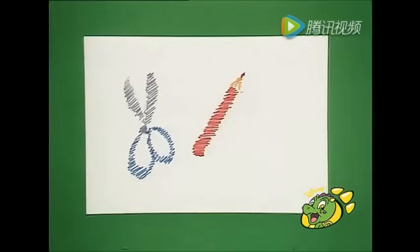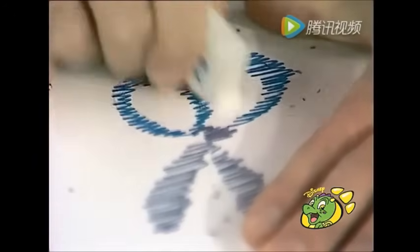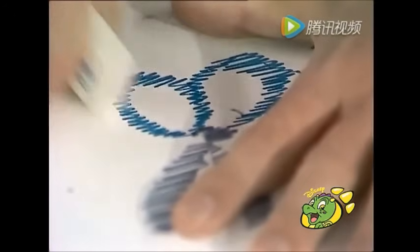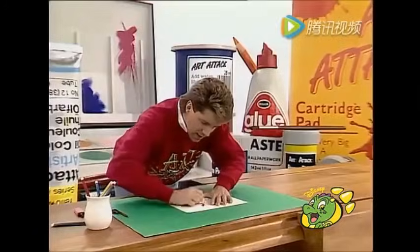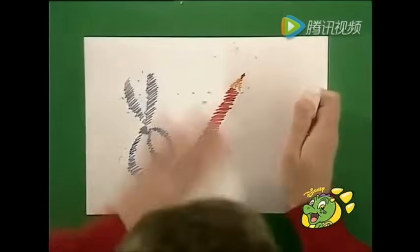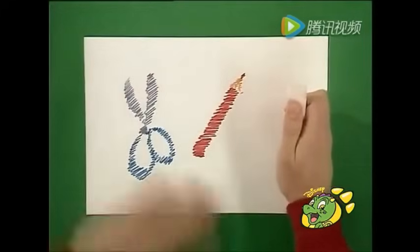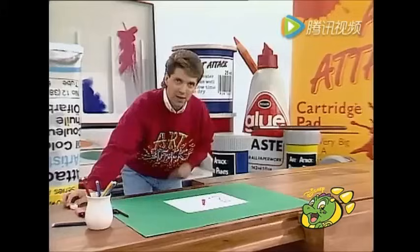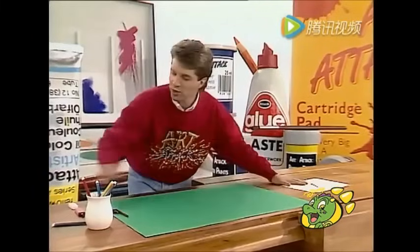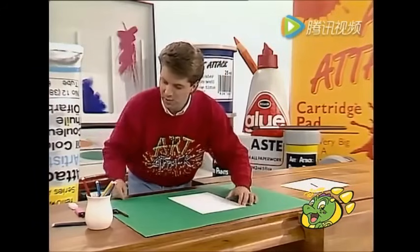And when the felt tip is dry, the good bit, take a rubber and just rub out all the pencil marks. That is, and then you are left with a very wobbly, shaky scribble picture. Look at that. And with a bit of practice, you can actually do a scribble picture without doing any pencil lines. Just watch this. Let's see.